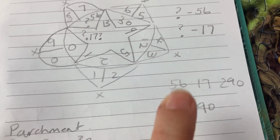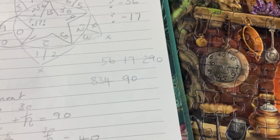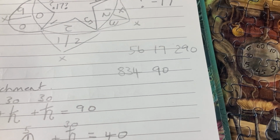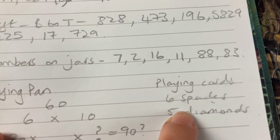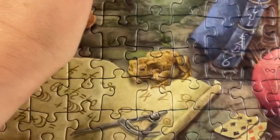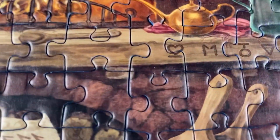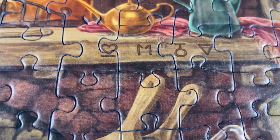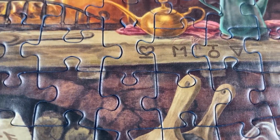So I've got this group of numbers, but I don't know what they're supposed to correspond to. We've also got a 6 of spades and a 5 of diamonds card there. Don't know if they're significant. I still haven't figured out what these clues are supposed to be referring to, if they are clues at all.